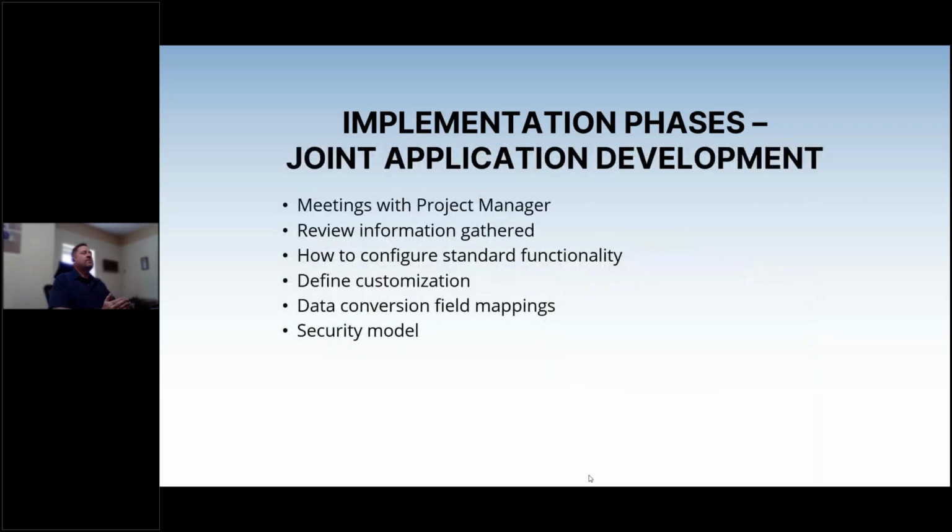We go on from information gathering and your project manager digesting all of that information so they understand what your needs are when they come to the table for joint application development meetings. You're going to review the information gathered, make sure that the project manager understands everything that you've provided. You're going to work with them to define how to configure the standard functionality. So that's going to include security across both standard and custom functionality, but things like your drop-down list, care plans, treatment plans, charge lists, case types, those are all standard functionality that need to be configured.